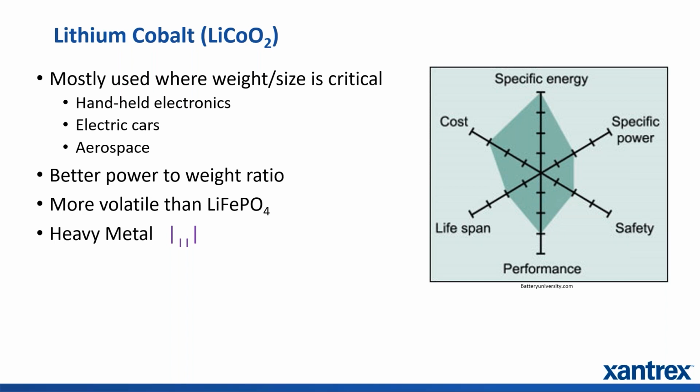Where they really shine is in their specific energy. On the spider graph, the one thing that gets people confused is specific energy as opposed to specific power. Specific energy is how much energy you can store in a certain amount of volume. Specific power is the ability to dump that energy very quickly. So lithium cobalts don't do that very well. The other thing about cobalt is it's a heavy metal and needs to be disposed of properly. You just can't throw it in a landfill.